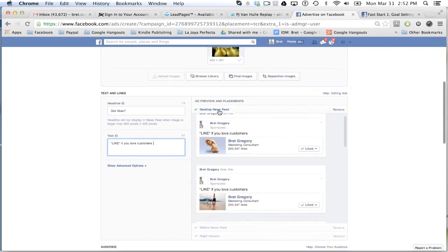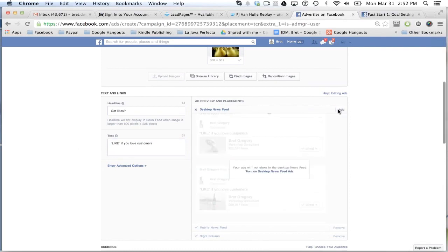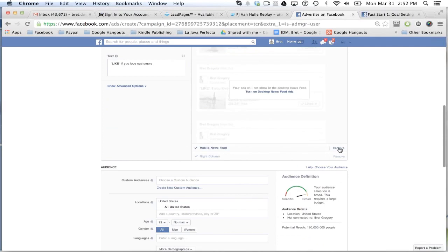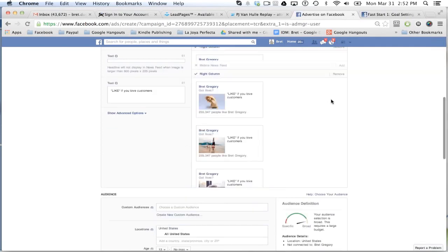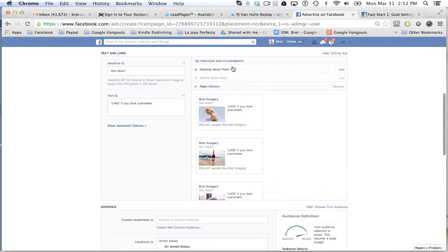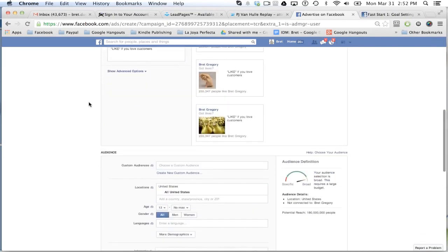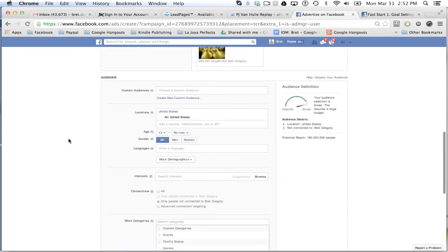Now, you see here it automatically says you want to place these in the news feed. I do not want to place these in the news feed, so I click remove. And I do not want to place it in the mobile news feed, so I click remove. I'm just going to place it in the right-hand column. So all I did was remove the desktop news feed and the mobile news feed, and now we've got the right-hand column.